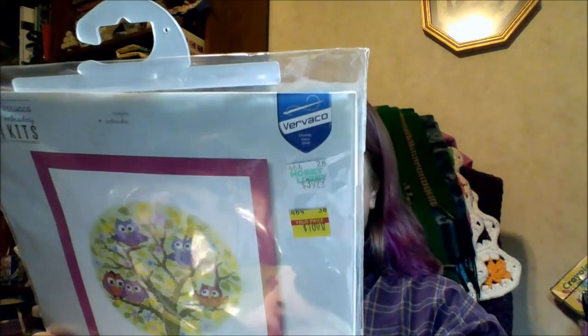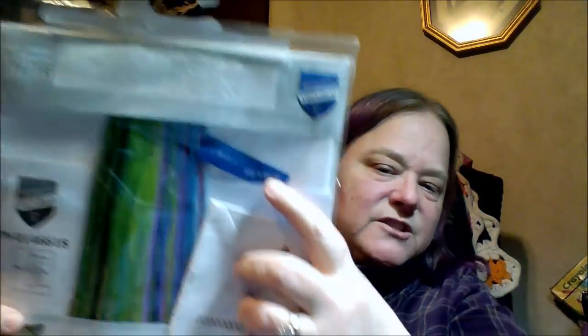Again, it comes with Aida. It comes with the floss and pattern. I showed you a little bit of the pattern. Sorry, that was the way it was packaged. I didn't open it up. So let me see what I can do to cover this up. All right. So one of the things I thought was really cute, this had fallen out of the package. This is a little teeny fabric tag that says, I stitch Vervaco. I thought that was really clever. That's kind of cool. So I don't know if I'll use that on anything, but it's a little fabric tag you can sew onto stuff. That's kind of neat. But anyway, this was a $39.99 kit that I got for $10.